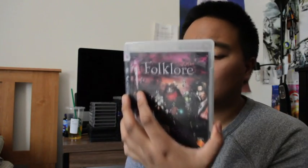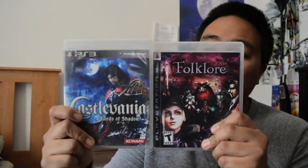Let's see, some PlayStation 3 games. I kind of consider PlayStation 3 games as last gen now, I guess. We have Castlevania and Folklore. These came from the swap meets, and I think I remember paying $15 for the pair.